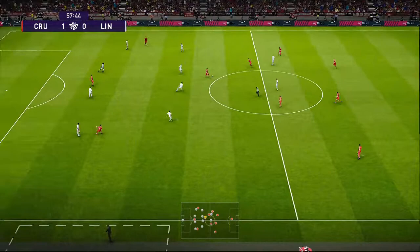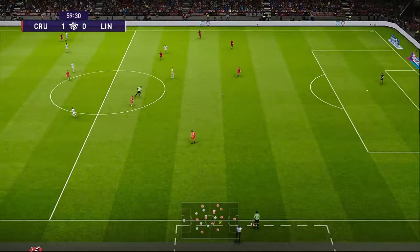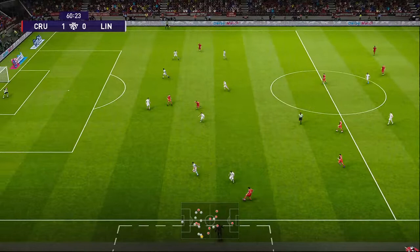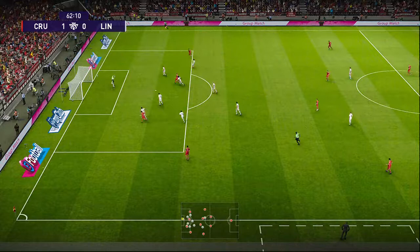Hoists it forward, cuts it out. The ball needed to be better there, it's a wasted chance. And it's played forward. Tries to get it forward quickly. Your impression so far, Jim? Well, Peter, if they're attempting to see out the game with such a narrow advantage... Real chance!